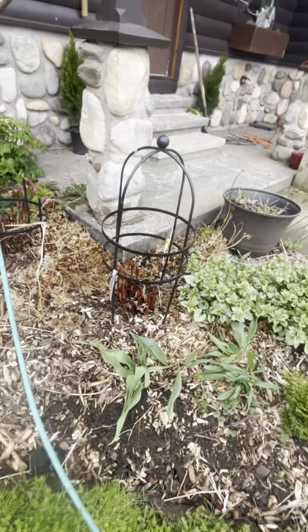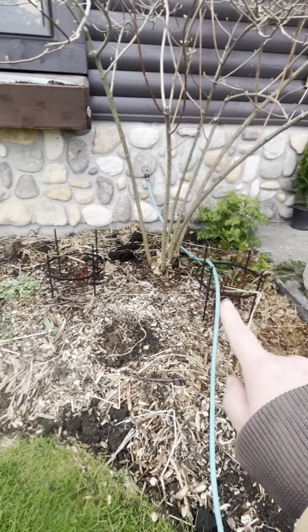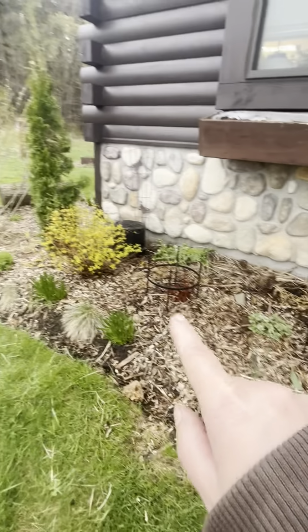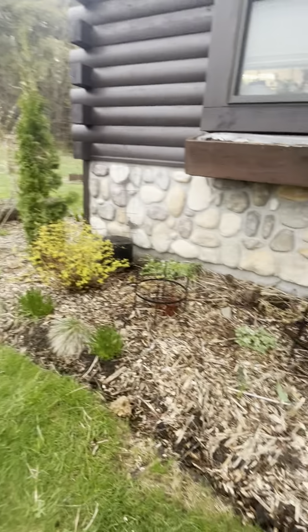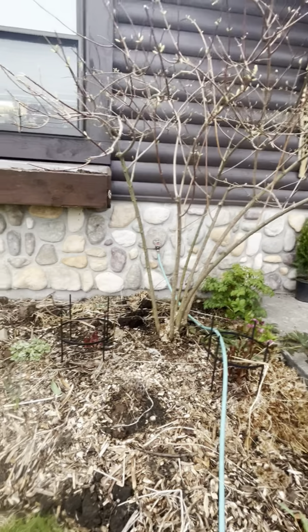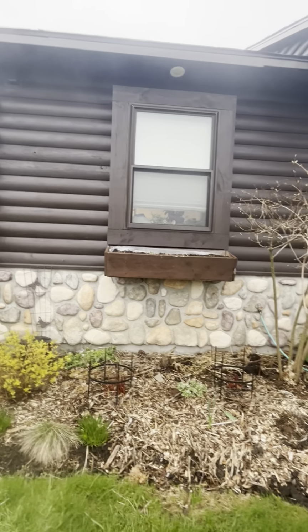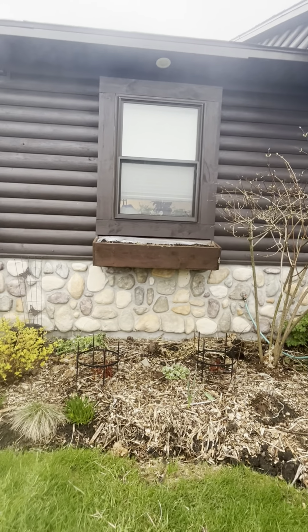I have peonies coming up. These are all the same. 3, and there's another little one over there. They're the Sarah Bernhardt peonies. Window box still empty. Still waiting to see. There should be 2.